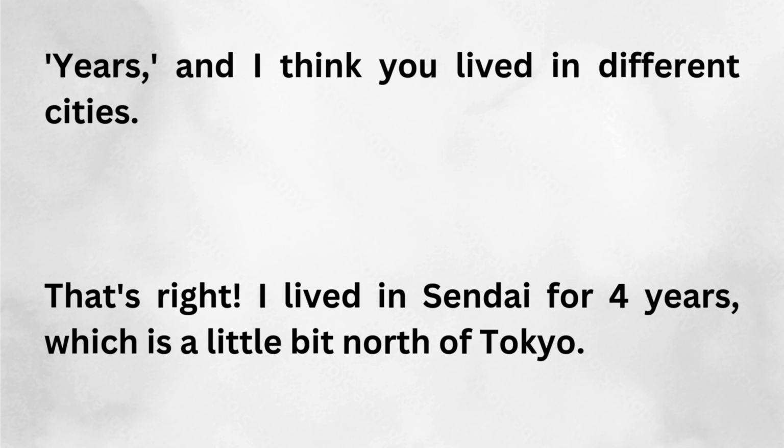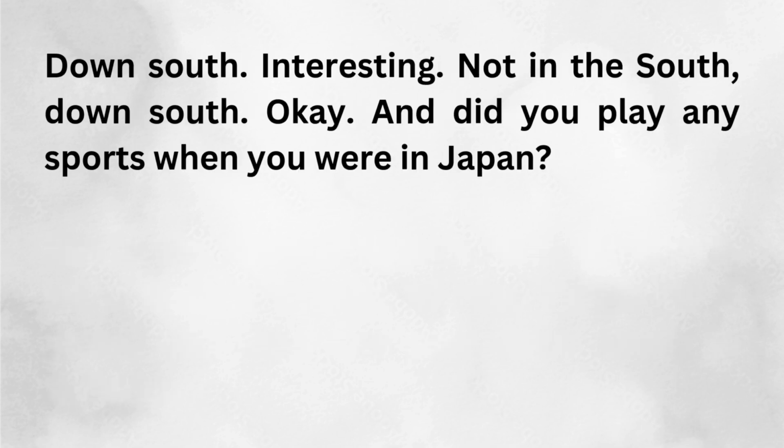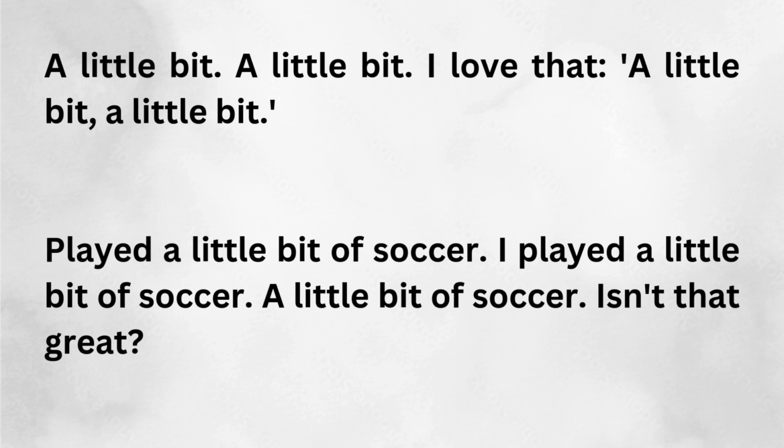Years, and I think you lived in different cities. That's right. I lived in Sendai for 4 years, which is a little bit north of Tokyo. A little bit north. That's interesting. Which is a little bit north, right? Not in the north, not located in the north. It's a little bit north of Tokyo for 4 years, and then 1 year down south in Shikoku. Down south. Interesting. Not in the south, down south. Okay. And did you play any sports when you were in Japan? A little bit. I love that. A little bit. Played a little bit of soccer? I played a little bit of soccer. A little bit of soccer.